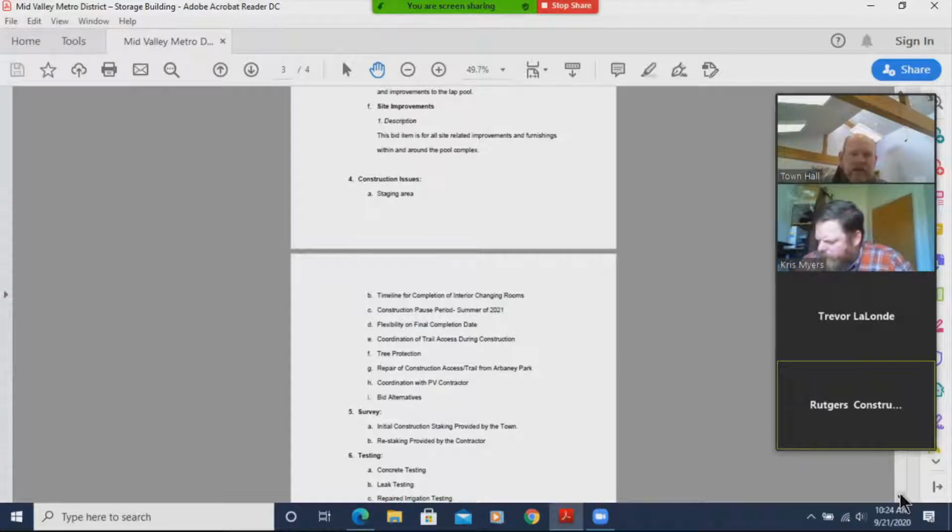As was identified previously, the photovoltaic system is proposed to be completed as part of a separate RFP, and it's required to be completed before 2020 is over. So the contractors bidding on the overall renovation would have to coordinate with the PV contractor that's selected as well, as Giles touched on. And then there are several bid alternatives identified in the proposal. We would hope to see a separate proposal on those bid alternatives that are called out in the proposal.